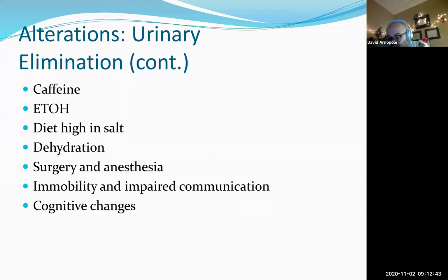What do you think salt does? High salt. I've already told you a little bit. Yes, decrease. It decreases it because we have more salt in the vessels, which means the urine that was normally there, we pull more water back in. So we have less of that urinary output.